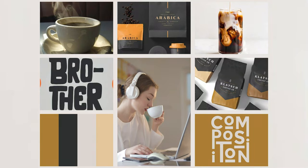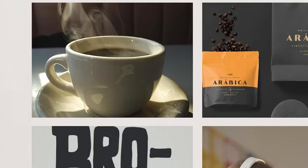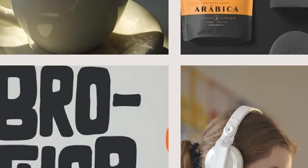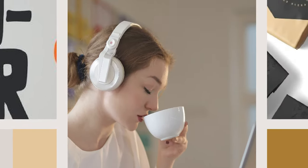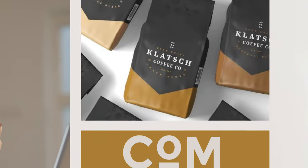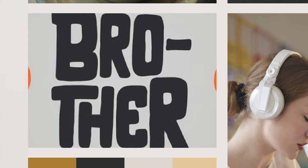This is the mood board for today's branding. It definitely has a coffee vibe in it. For so many people, a cup of coffee is a must while they are working. So cheers to that. I added some packaging design to give an idea about packaging, and these beautiful fonts to show how the font might look with this branding style.